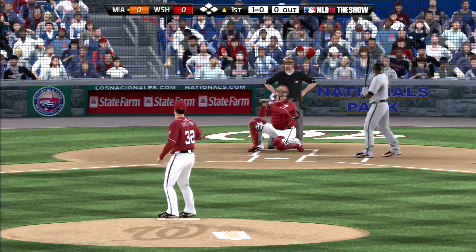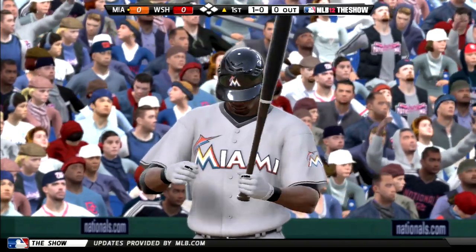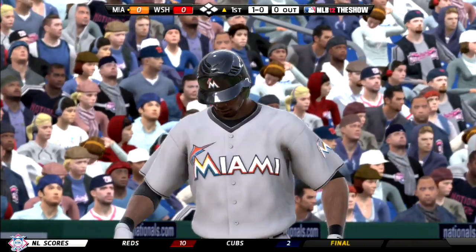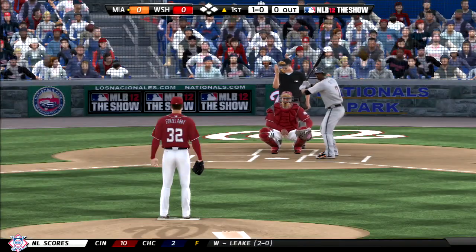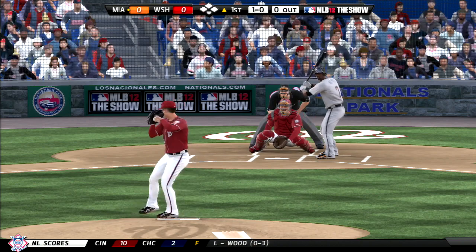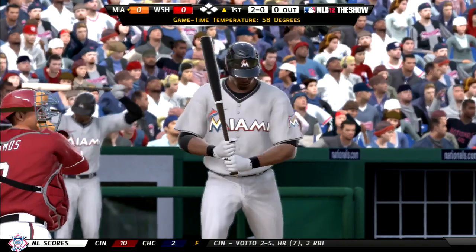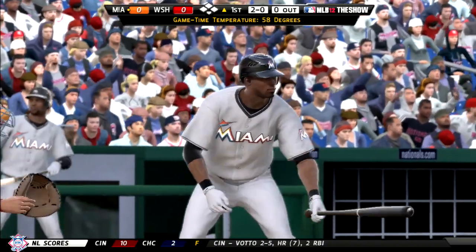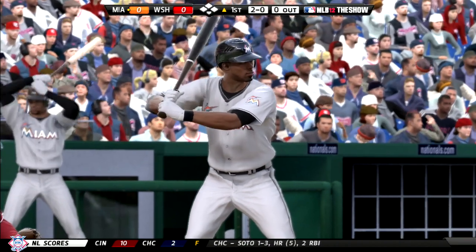Underway in our nation's capital as the first pitch is looked at for ball one. First pitch, 7-0-7. And back-to-back pitches out of the zone to begin the evening. It's 2-0 now. I don't know. It looked to me like he might have gone around.